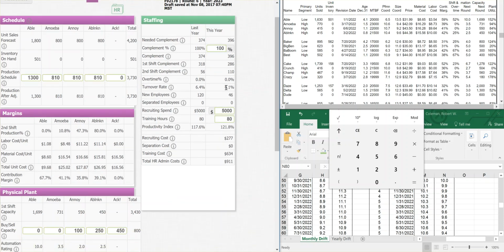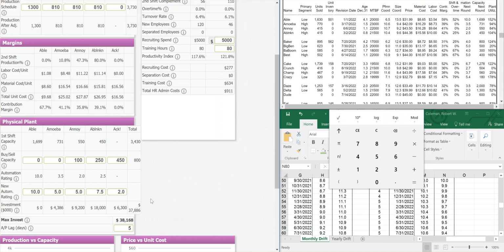Our turnover rate is going down 6.1%. New employees 46. We still have to hire more people this year than last year. Obviously, there are going to be some people that leave the company every year. Productivity is high. Training hours is good. Recruiting spending is high.